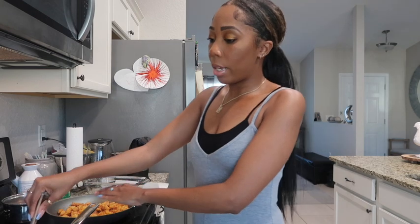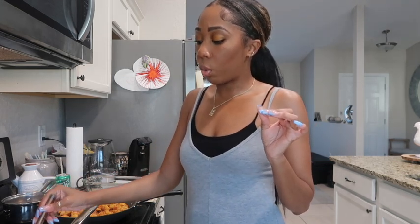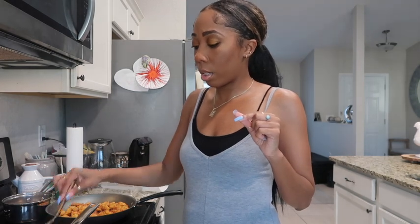Get yourself a spoon. And with this, it takes, I think, 7 minutes. Yeah, it cooks in 7 minutes. It says it on the bag. I turn it on high, just get the water boiling, but then after that, turn it down low and check back after 5 minutes, and you should be good to go, honestly.